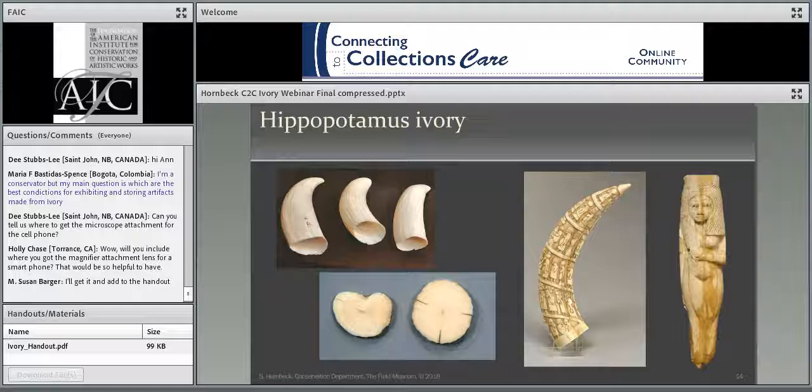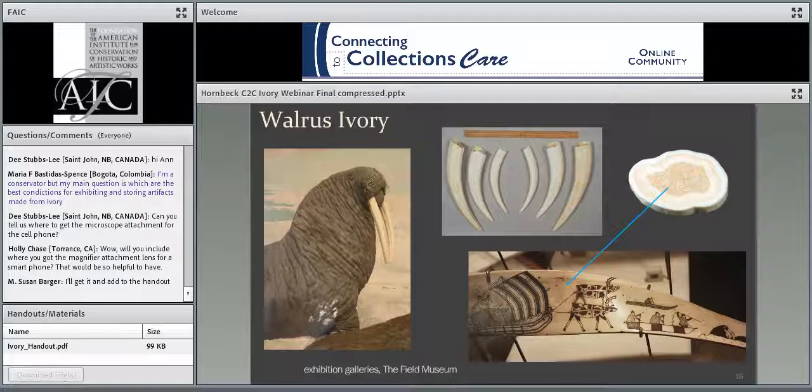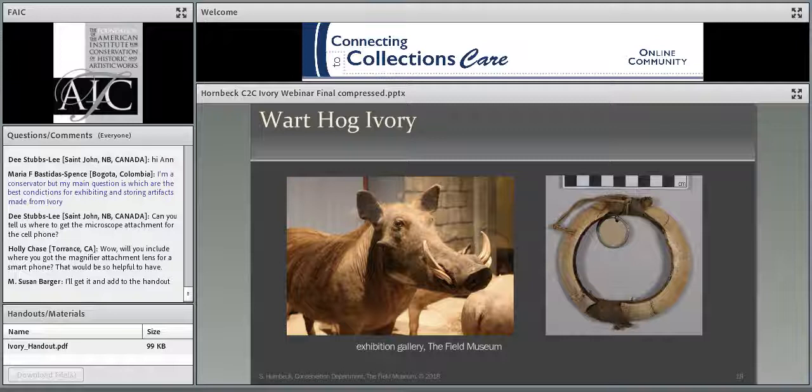Hippo ivory has a ridged perimeter with differences in ring shape depending on whether it was from a straight incisor or a curved canine. Narwhal ivory is characterized by its long, thin spiral formation. Walrus ivory has a distinctive secondary dentine, which is an inner granular structure, sometimes compared to tapioca. Whale ivory has a thick layer of white cementum encircling a light brown dentine center. And warthog ivory is characterized by a short, very curved formation.